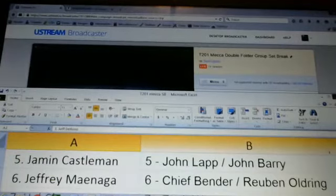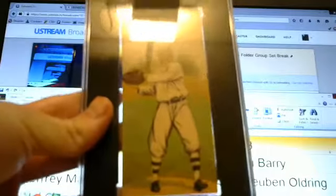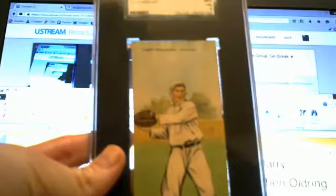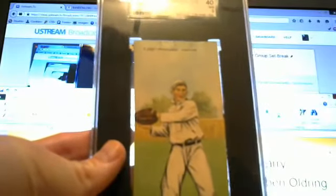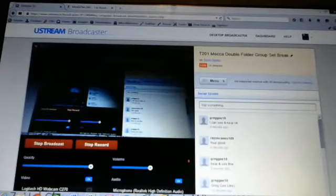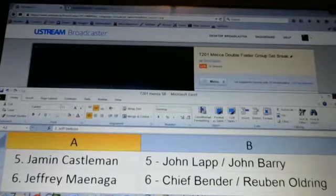Five goes to Jamin Castleman, and that is John Lapp and John Barry. So there's Lapp. It's one of the ones in very good condition. There's Barry. Great. No comments. We'll keep rolling.